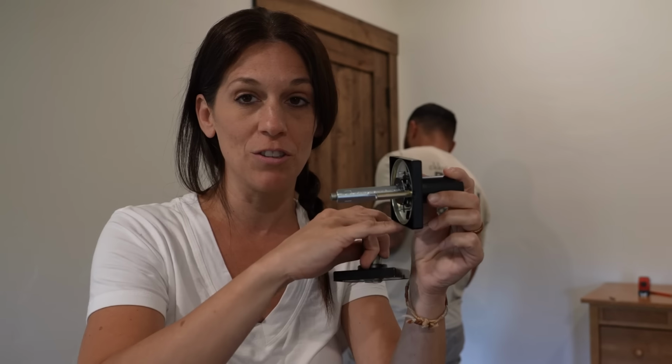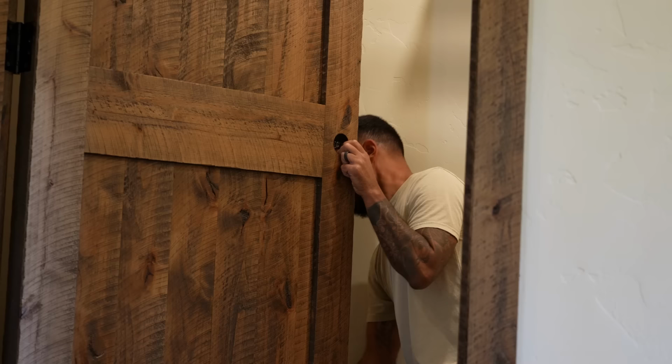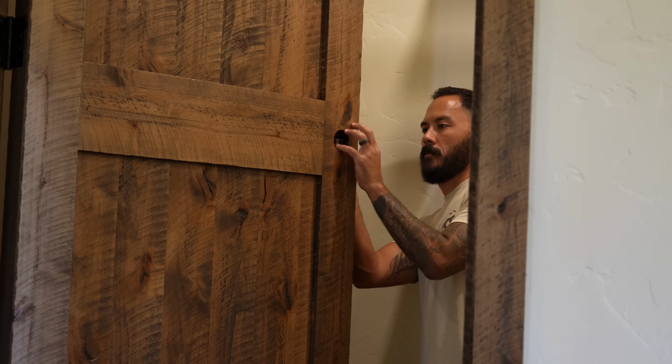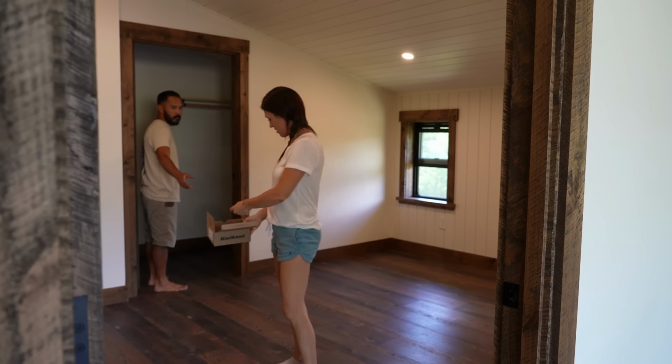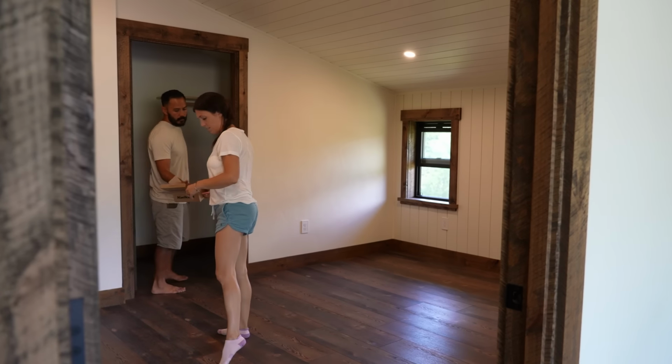So our only option is to chisel a square in the back of the door to recess this in. And there's no way to make that perfect. It's definitely going to mess up the stain and everything on the door. So the only thing we can really do is try to make the square as perfect as possible and then try to do some touch-up stain. But I honestly don't think it's gonna look amazing. So right when we thought we had these doors figured out, new problem.